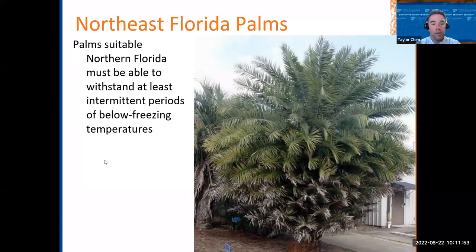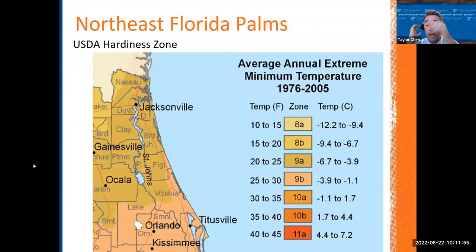So one of the ways that we classify, like many of you may know, the most appropriate area to grow a lot of our palms or any of our plants is based off of our climate zone or our climate region. And we use what we call the USDA hardiness scale to do so. That's based off of the average low temperature of the season. And in Nassau County, we actually are broken up into two zones. So we are 8B and 9A. So that's going to be important to know.